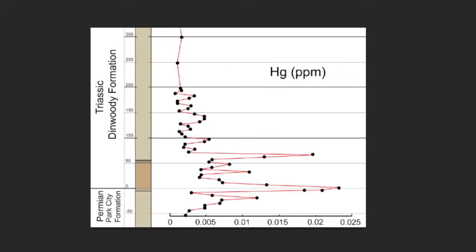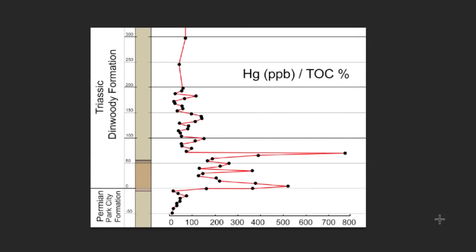All right, we got all the mercury data in today, and I'm super excited to show you this. All right, here is the raw data. It's in parts per million, and it's clear that there are elevated amounts of mercury in the rocks near the boundary.